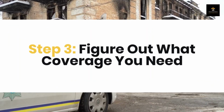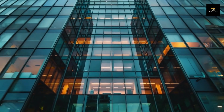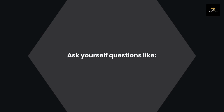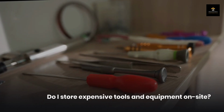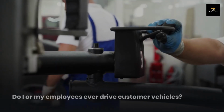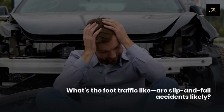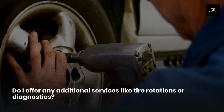Step 3. Figure out what coverage you need. Now that you know the types of coverage, it's time to figure out what your specific business actually needs. Ask yourself questions like: do I own or rent a shop? Do I store expensive tools and equipment on site? Do I or my employees ever drive customer vehicles? What's the foot traffic like? Are slip and fall accidents likely? Do I offer any additional services like tire rotations or diagnostics? Your answers will help determine whether you need all 5 types of coverage or just a couple to start with.